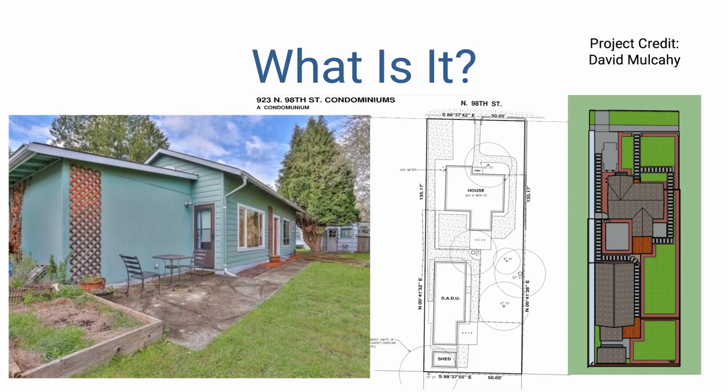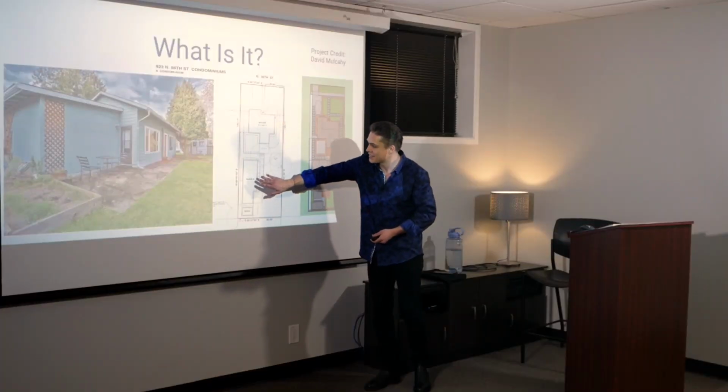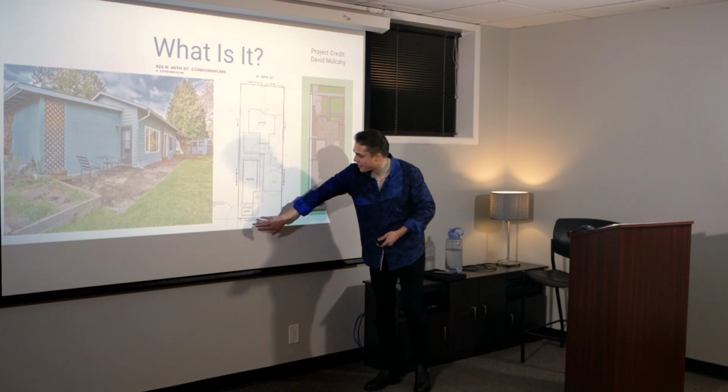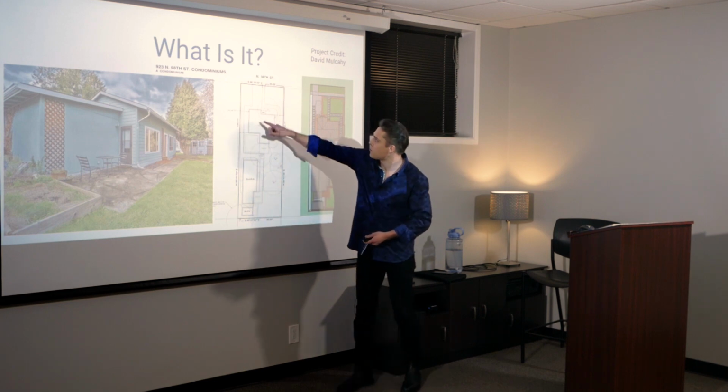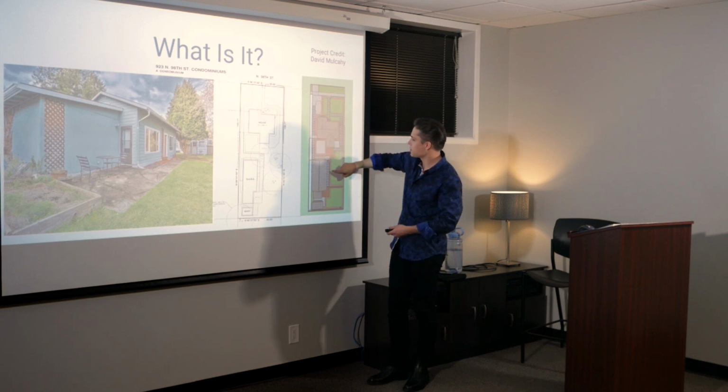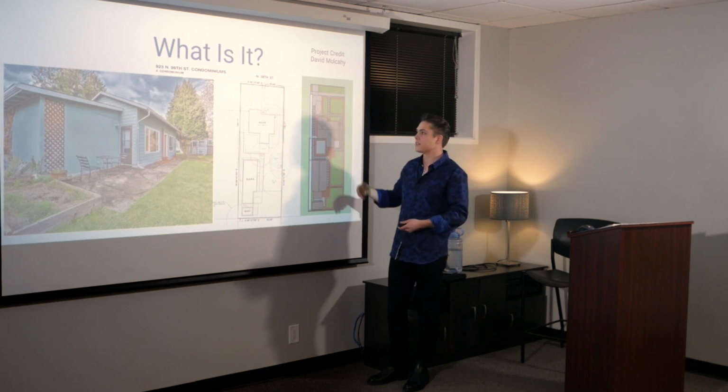Real quick, what is this? You can see here there's a house and there is a detached accessory dwelling unit. There's no alley back here, but sometimes there is. And so the main walking path, if you can see along this rendering, is just right across the house, and this is actually very common. This is an active project.